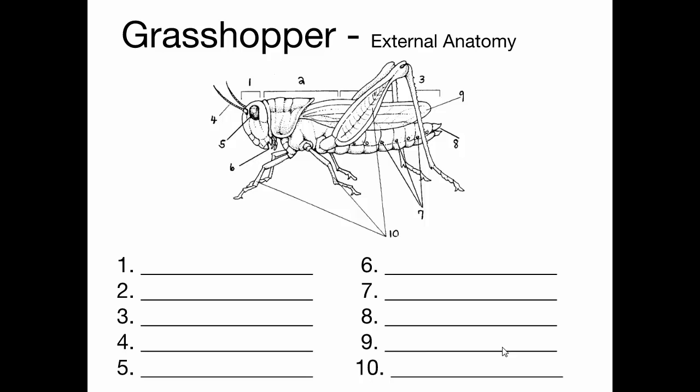And so, like I said, all insects have how many body sections? Three. There's the front section, which we would call what? The head. The head contains sense organs, the mouth parts. You know what the middle section is called? Is it the thorax? Yeah, the thorax is the midsection. That's where the wings attach. It's where the legs attach.